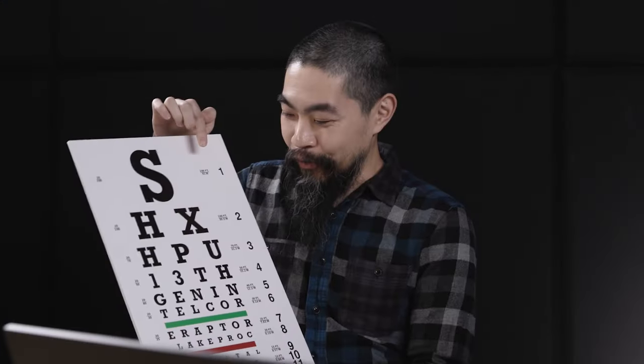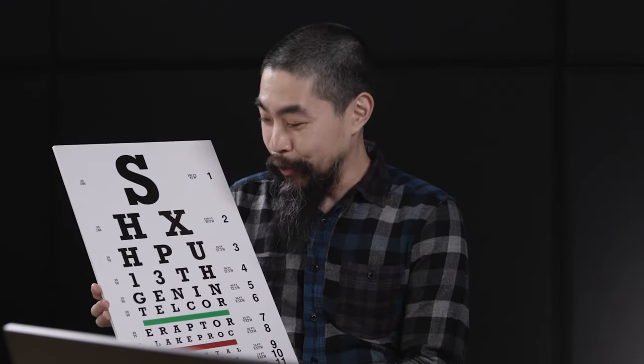So I was missing that X that you said you needed to update. So I made a new one for Raptor Lake right there. Just test your vision. So yeah, let's go through the entire family as noted on this eye chart. Yeah, well, thank you for that great visual description.